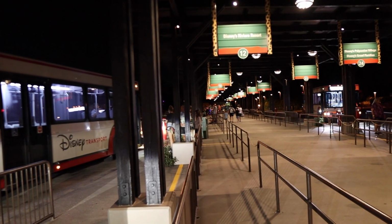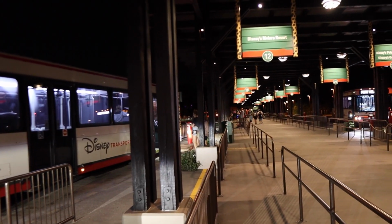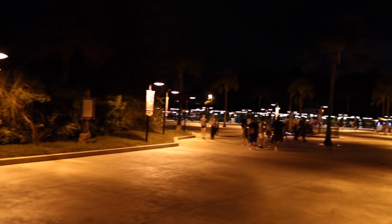Alright, so actually a couple buses pulled up for Animal Kingdom, so this is great. I knew that I was doing my ice cream challenge, and here I go to Animal Kingdom with about half an hour left. Alright, so I've made it to Disney's Animal Kingdom. The park closes in 15 minutes, and I'm heading to the very back of the park to Asia. I'm heading to the Anandapur ice cream truck, which is pretty much next to Expedition Everest.